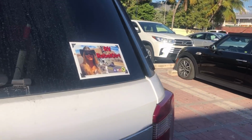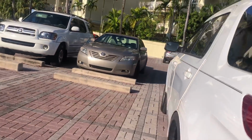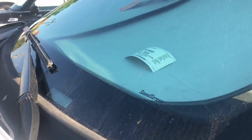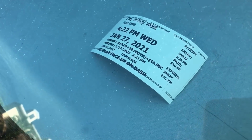Whose car is that? Oh, look at that. It's RV Rebel Girl. She's in Key West. Wow. Maybe we'll run into her. No ticket. All right. Yep. See, it was 222.